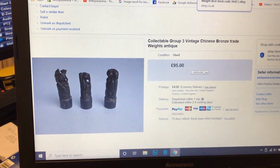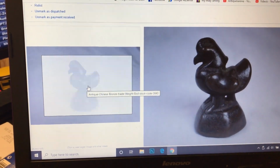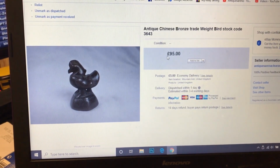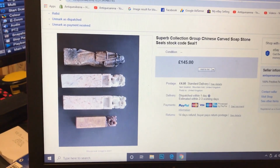Same buyer as the horse and rider, and this one is another opium weight, formed as a little hen or something in bronze, and I took £50 for that one as well. Same buyer. He spent quite a bit of money with me in December, but I did give him discounts.